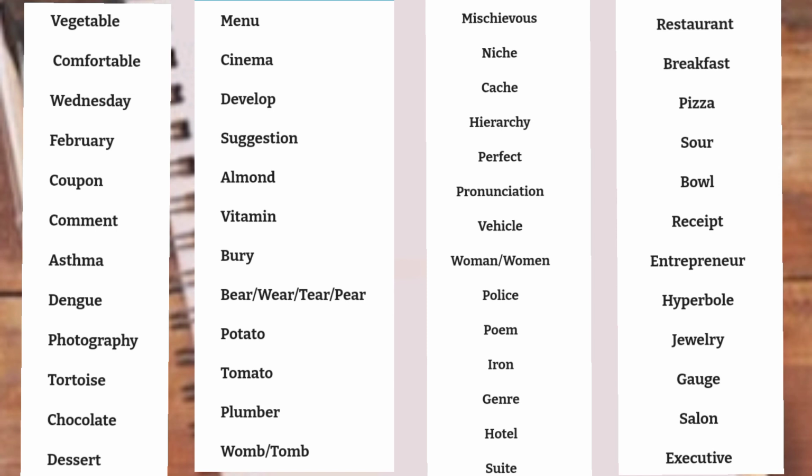I hope this long list of commonly mispronounced English words along with their correct pronunciation will really help you a lot in sounding like a native English speaker. Practice them again and again and speak English with confidence.